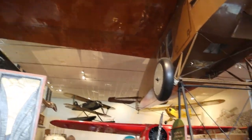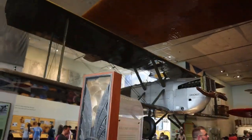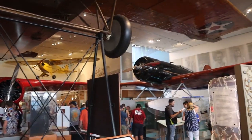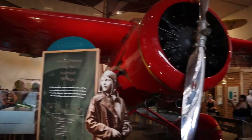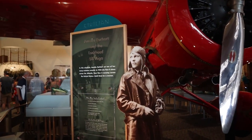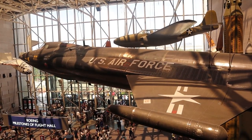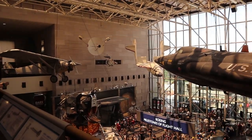Here's some really old planes, guys. Military aviation? Look at all these old planes. Is that Amelia Earhart's plane or a replica? I don't know. In this plane, she set two of her aviation records, so it is her plane. It's not a replica, right? Look, a top view, they're flying. Suspended in space.